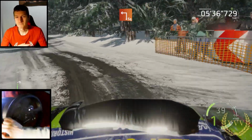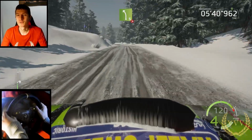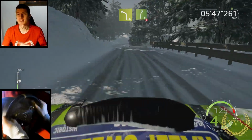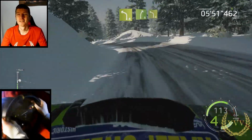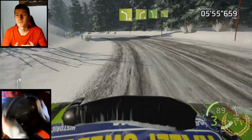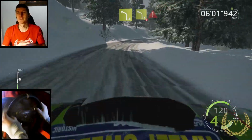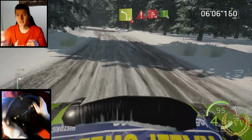But the tyres at this point will start to get worn, so I do have to be pretty mindful of the fact that the tyres won't have as much grip on this loose and icy surface. And of course, not using the handbrake to get around the turns adds extra challenge once your tyres start going off as well. But yeah, just bearing that in mind. We've got about a minute or so to go, and it's looking good. Just got to bring the car home.